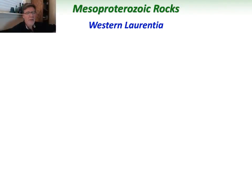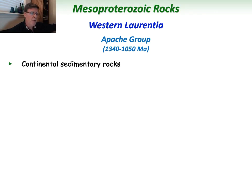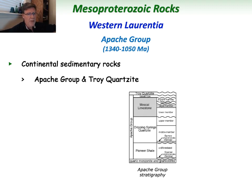A little farther south from the Grand Canyon in central Arizona is the Apache group. This has an age of about 1340 to about 1050 million years. These are, again, mostly continental sedimentary rocks, sandstones, mudstones, things like that. The Apache group itself is a combination of several formations: the Pioneer Shale, the Dripping Springs Quartzite, the Mezcal Limestone. Again, notice the mixture of sedimentary and metamorphic names.